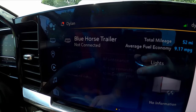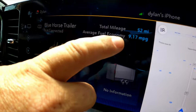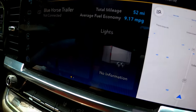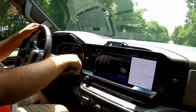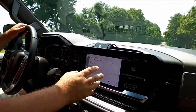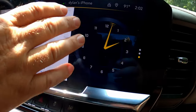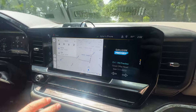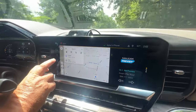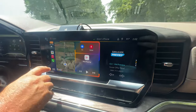You can see there, that's the only trailer I got in there right now. Blue livestock trailer. I've pulled it 52 miles and averaged 9.17 miles to the gallon. Of course, you got your GPS screen here, and when you look at your GPS screen, it changes what's over here, so you can look at your music over here while you got your GPS screen. Of course, we got Apple CarPlay. You know, got my music.